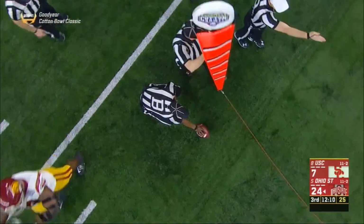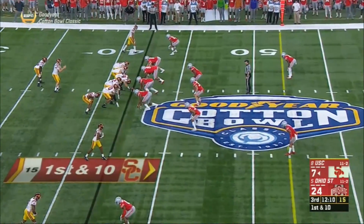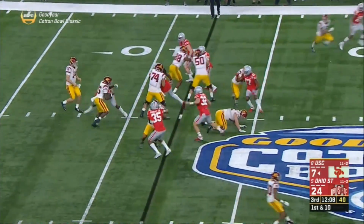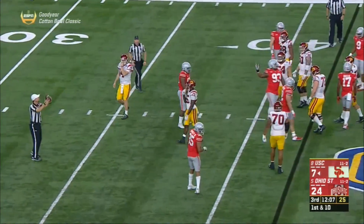USC gets the stop on downs, and the Trojans fight their way back in the game. And this play is blown dead before it gets started. Under further review, the ruling on the field was Ohio State was short on the first down.